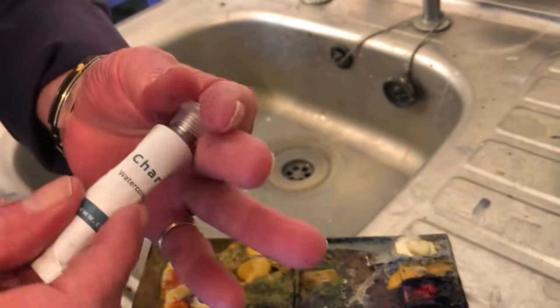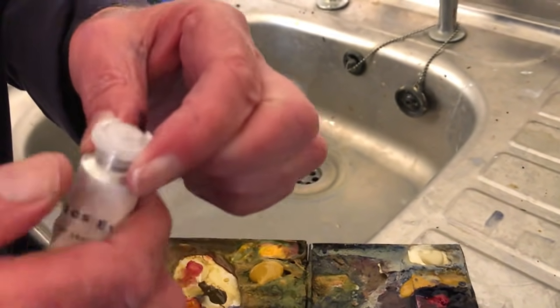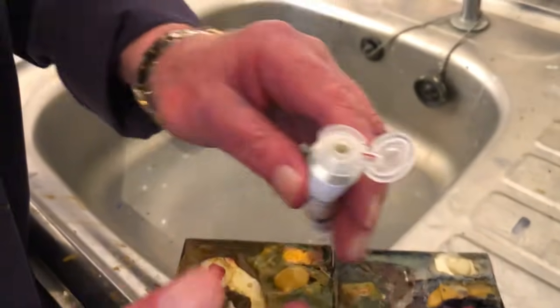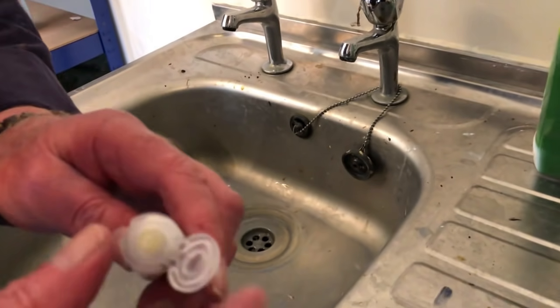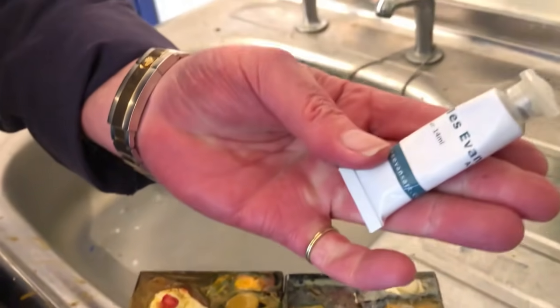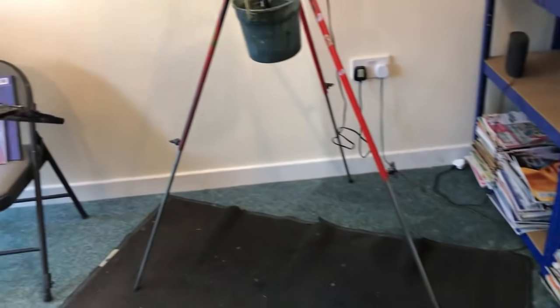This sounds very obvious, but these are nice little lids. And once I've got the lid back on, I've now got a flip top to it. Look. Yay! Cute. Charles Evans sand. I've sorely missed that colour.